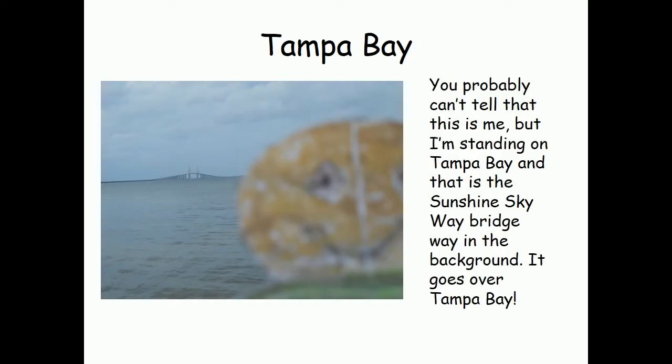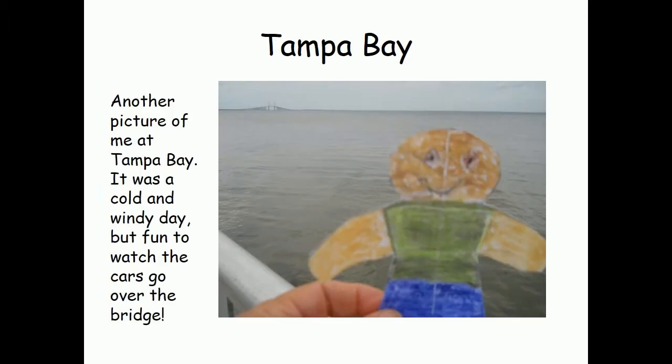Tampa Bay. You probably can't tell that this is me, but I'm standing on Tampa Bay, and that is the Sunshine Skyway Bridge way in the background. It goes over Tampa Bay. Another picture of me at Tampa Bay. It was a cold and windy day, but fun to watch the cars go over the bridge.